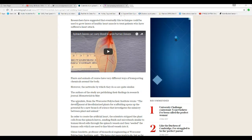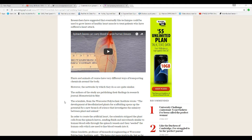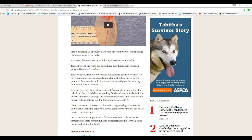The authors of this study are publishing their findings in Research Biomaterials in May. Oh my. I mean, that's actually going to get peer-reviewed? You see how far science has fallen? The scientists from Worcester Polytechnic Institute wrote, "The development of decellularized plants for scaffolding opens up the potential for new branch of science that investigates the mimicry between plant and animal."